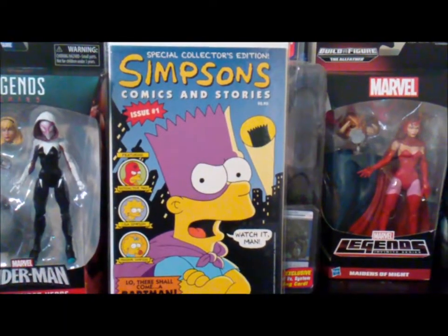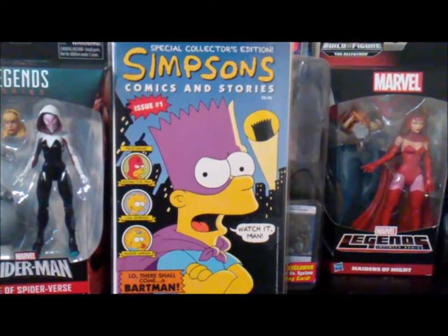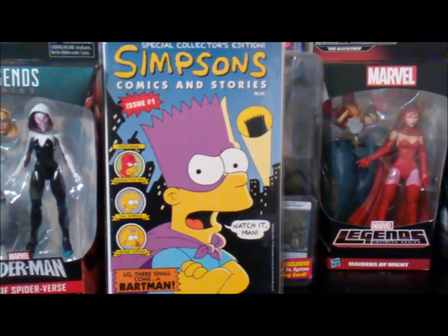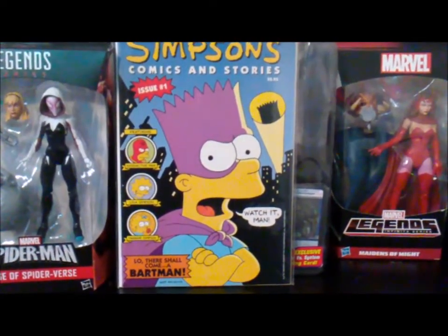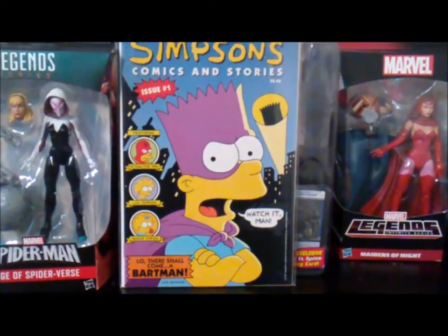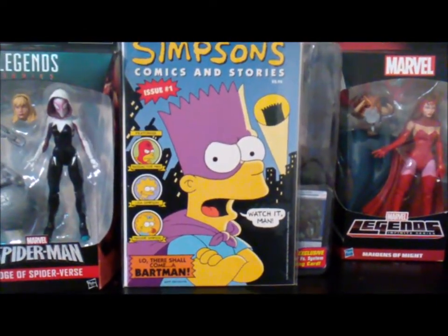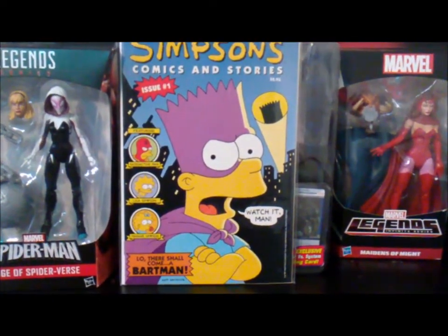So, being a kid of the 90s, I had to pick up this one. This is the Simpsons comic book. This is like number one. That's ridiculous at the back, the signal. In the back is Bart's hair. This is Bart Man. Watch it, man. Just a good issue to have. I don't know why I picked it up. I guess I picked it up just for nostalgic reasons. So yeah.